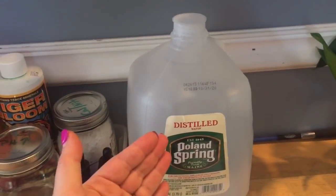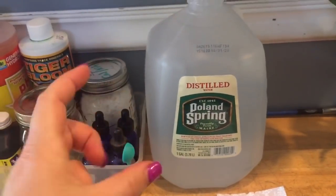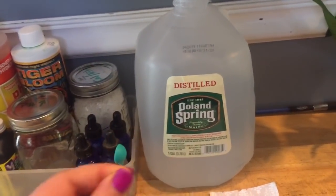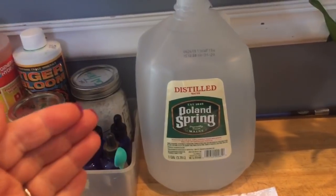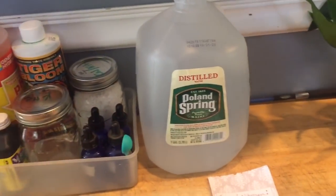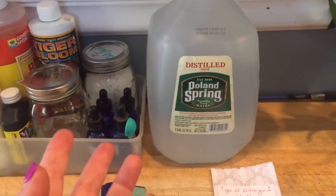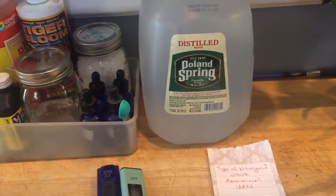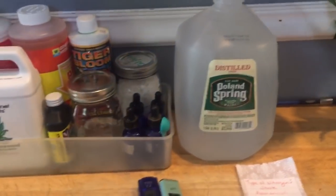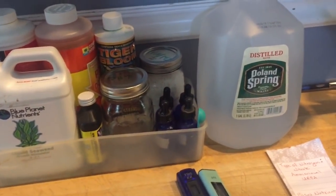If you're going to use tap water, or you're going to use RO water, or all those things, you need to figure out how that's going to affect what you use to fertilize your orchids. You also need to keep in mind that if you're using tap water, you're not going to know what's in the water. So that's the reason why I switched to distilled. But again, you can do whatever it is that you desire. And then the other thing that you need to realize is that plants absorb nutrients at different pH levels.